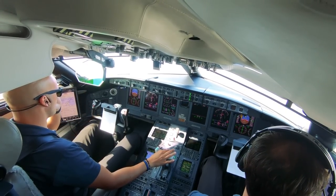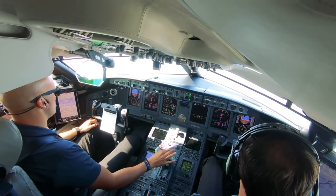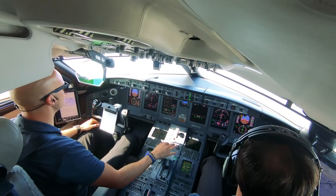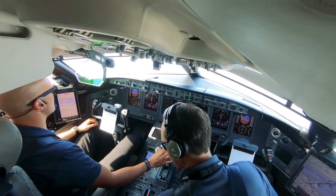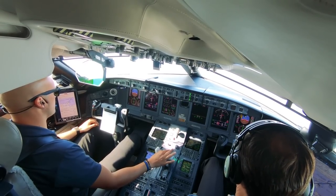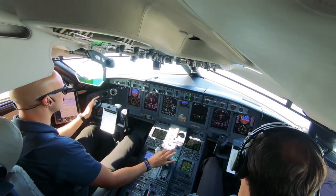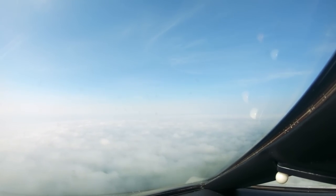Number 70, you can set 2300 for the best. I can do that. Number 70 Victor, maintain 4,000. 1022, turn 10 degrees west, maintain 2,000. 70 Victor, turn left heading 060. JetBlue 1324, maintain that current speed till 5 mile final, contact Vineyard Tower 121.4.